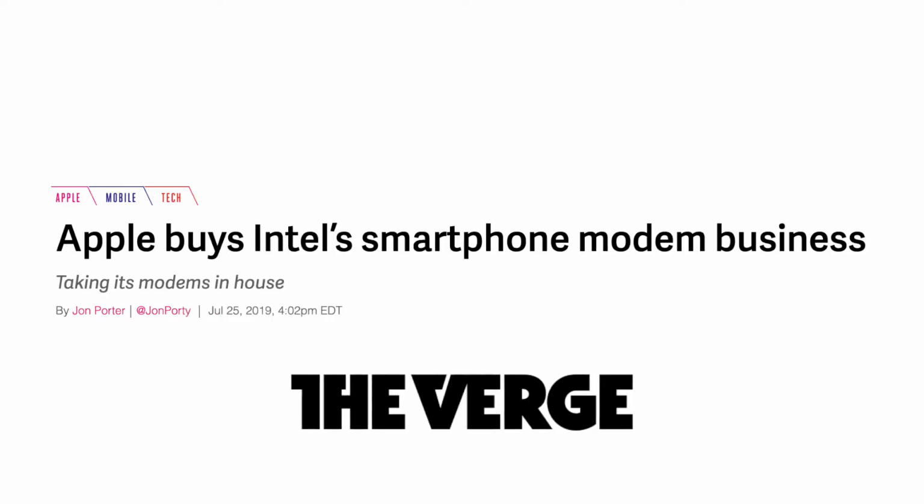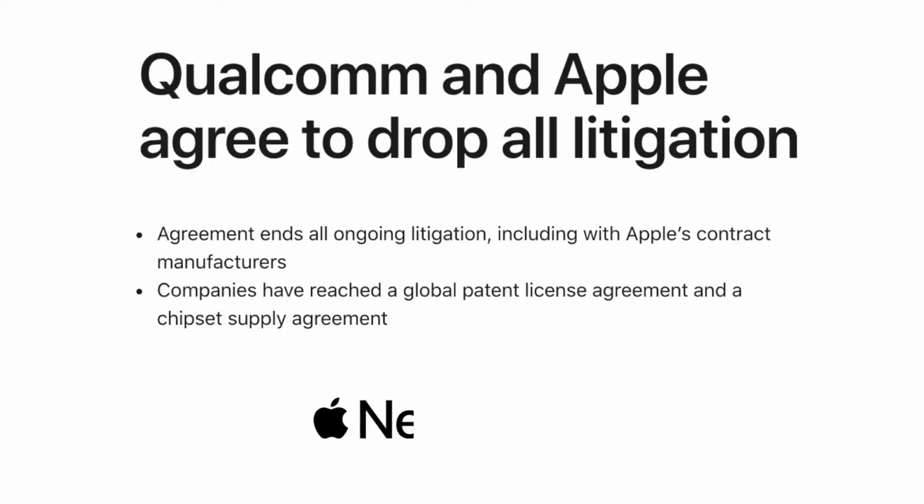Essentially, Qualcomm said, you can't use 5G technology without paying us a licensing fee, even if you made it yourself. And Qualcomm won. Apple bought the entirety of Intel's smartphone modem business in hopes of building their own modems and antennas. But in the meantime, they signed a deal to use Qualcomm parts for a number of years. And Qualcomm charges a lot for those 5G parts.